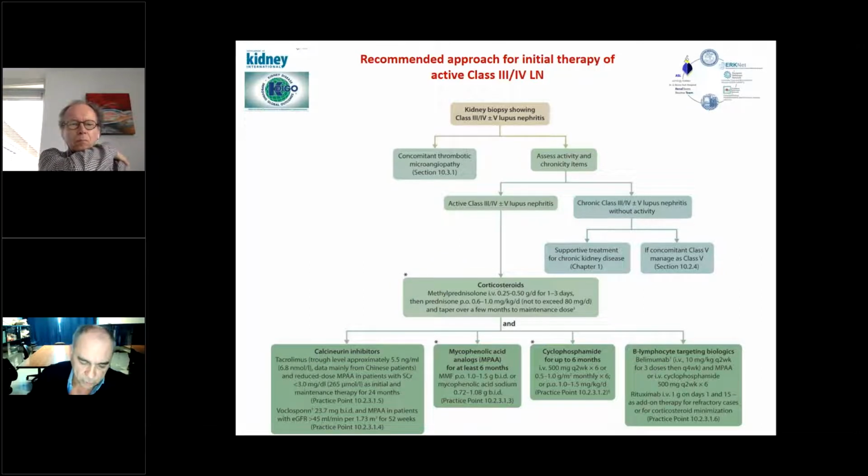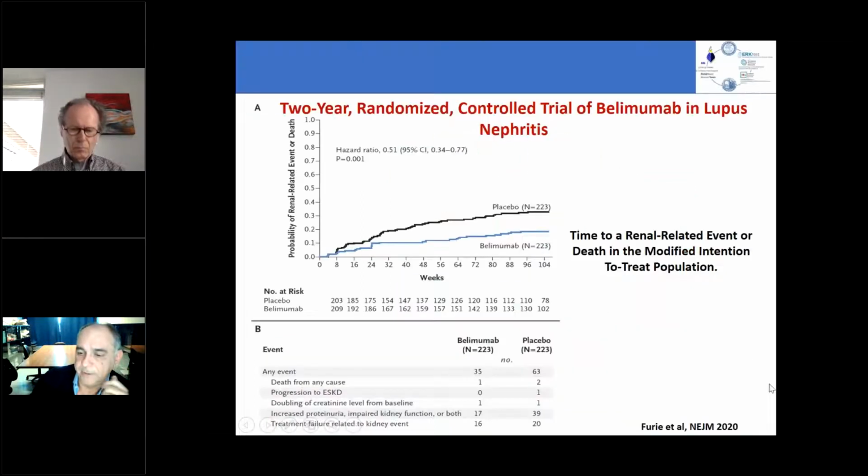The so-called B lymphocyte-targeting therapy is actually an add-on therapy. We have no randomized controlled trial on agent-to-agent treatment with biologic drugs.